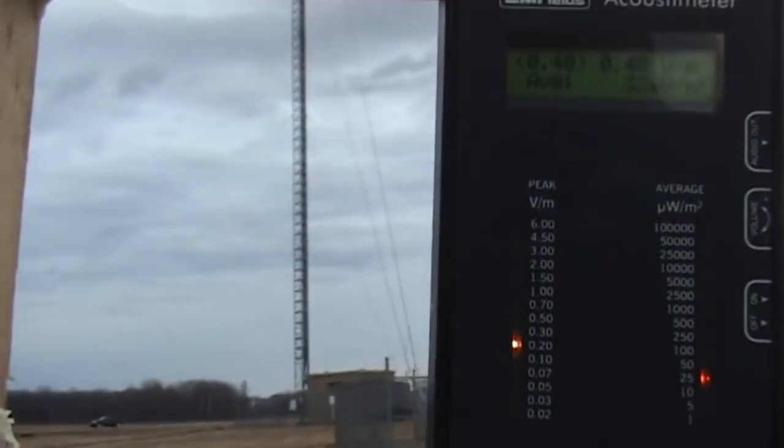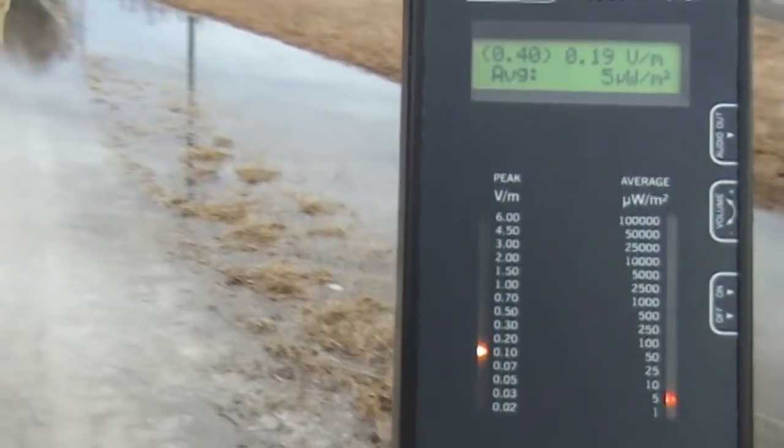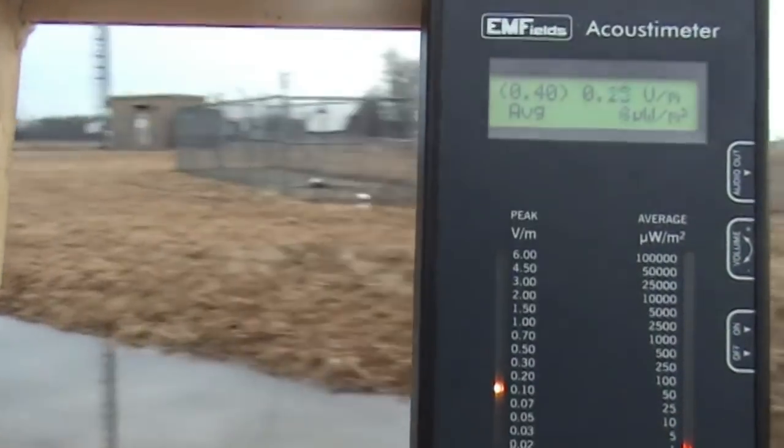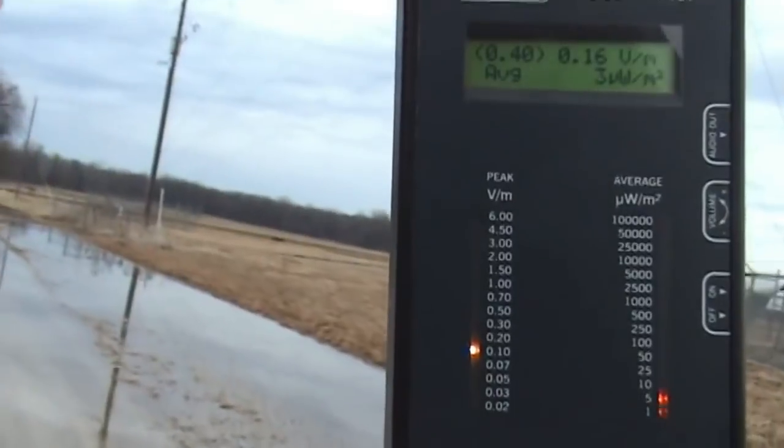A lot more stable. Now, I am roughly in a position that if that tower would fall right now at the base, the head of the tower would probably land somewhere about where I am now. So, depending, that's just a rough guess on my part. There's a lot of water here. I'm going to walk around the tower.